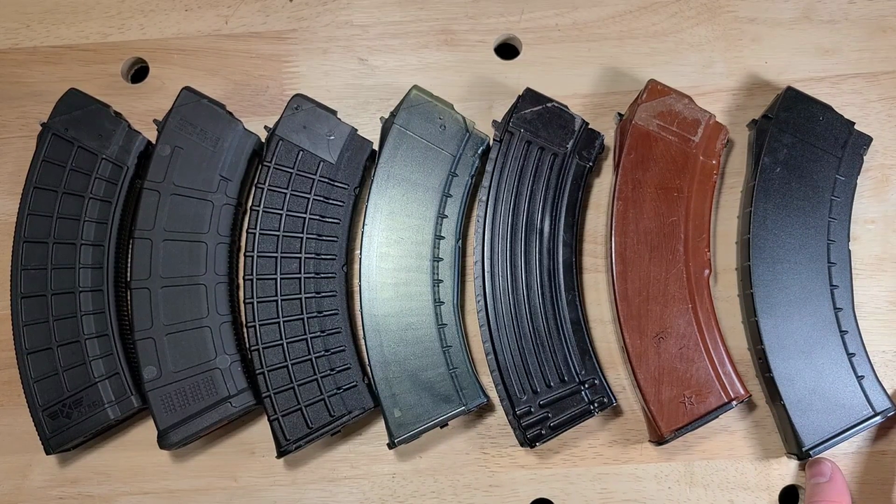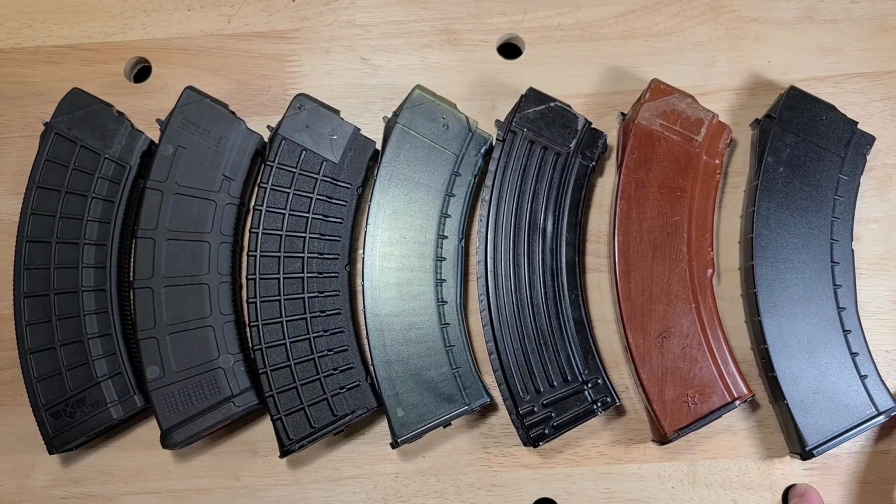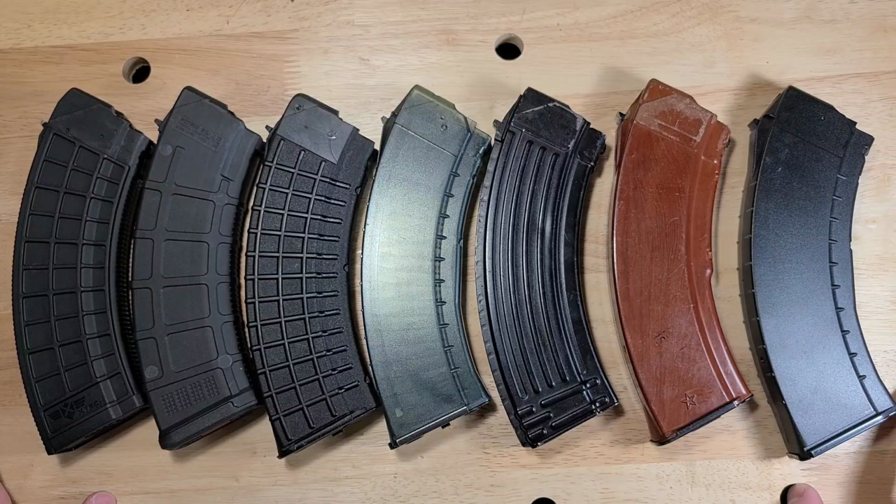Oh, the other thing too is I'm going to pick a favorite out of these as well. Again, picking a favorite is not me declaring that it is definitively the best magazine ever, but it is the one that I have very arbitrarily picked to be my favorite. So, let's go ahead and get into this.